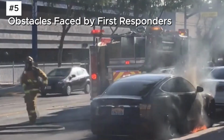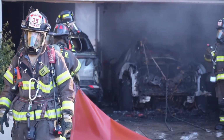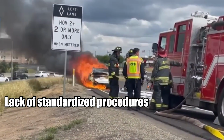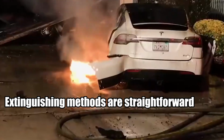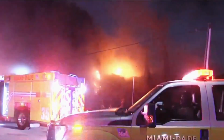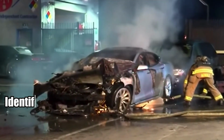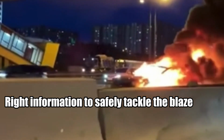Number 5. Obstacles faced by first responders. The challenges of EV fires go beyond dramatic extinguishing methods, primarily due to the lack of standardized procedures. Unlike traditional fires, where extinguishing methods are straightforward, each electric vehicle has unique battery configurations, complicating firefighting efforts. Firefighters can't rely on a one-size-fits-all approach. They must quickly identify the specific EV model and access the right information to safely tackle the blaze.